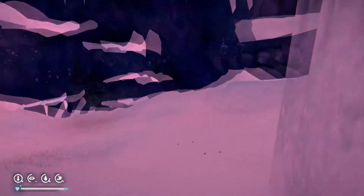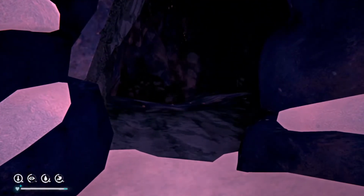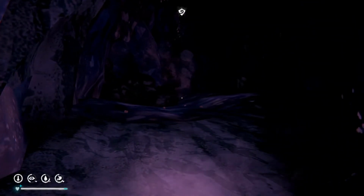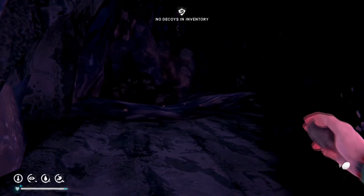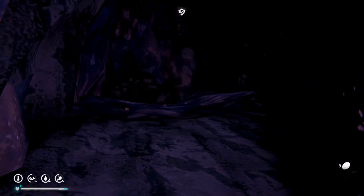Hey, there's a cave. I did not see this when we came in. I mean, to be fair, I didn't look this direction. Nothing in here, right? Let's go ahead and take out our lantern. That is not our lantern. I'm not starting a fire either. It's getting dark out here. Time to look for shelter.